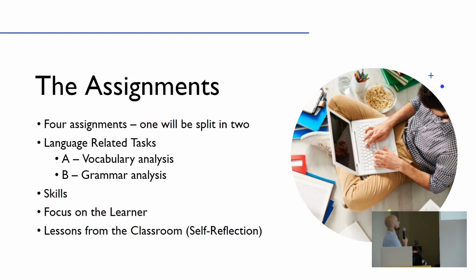So you'll start off with the language-related tasks, which will be split in 2. And that'll be vocabulary analysis first. Vocabulary analysis. I do know one person that failed this one, but I would actually say it's probably the easiest of the 4, well, technically 5 assignments.